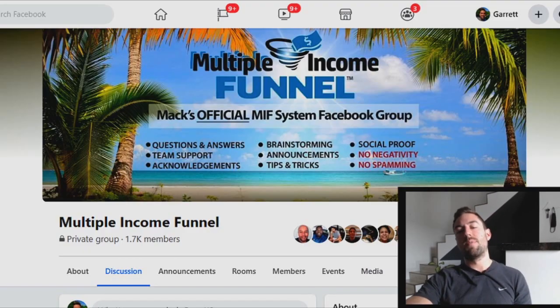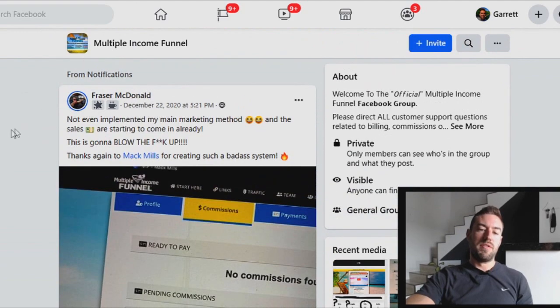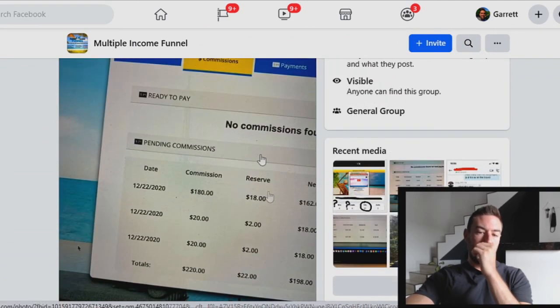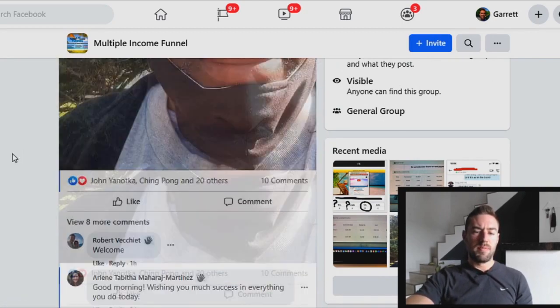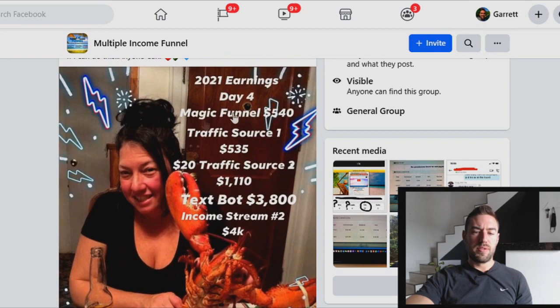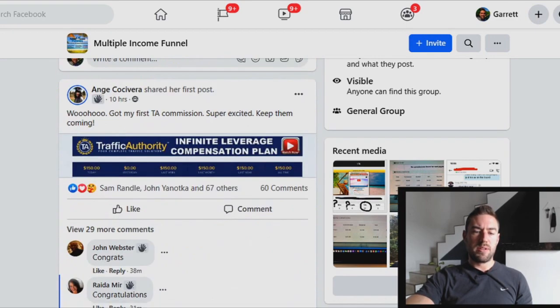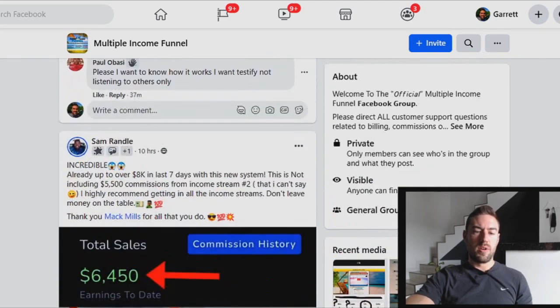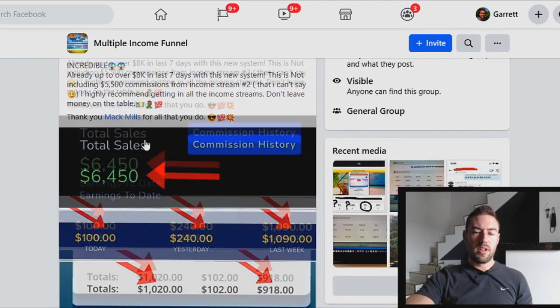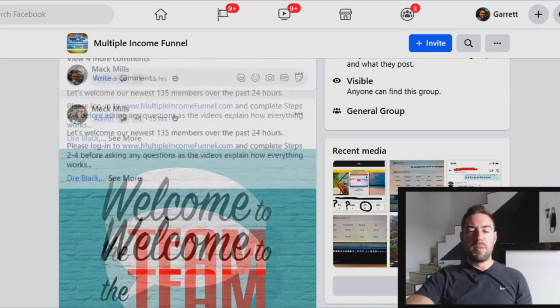The last thing I'll share is other people's results, just so you can see that people are making money. My good friend Frazier is generating multiple commissions on autopilot. Let me scroll down. This person right here, you can see different money made in the different income streams. Got my first Traffic Authority commission, 150 bucks. Just a few more. Sam right here, last week's totals. So people are just making money.